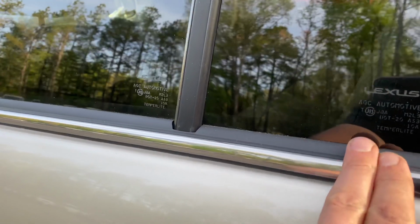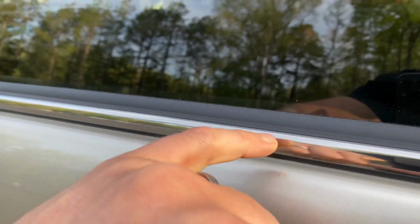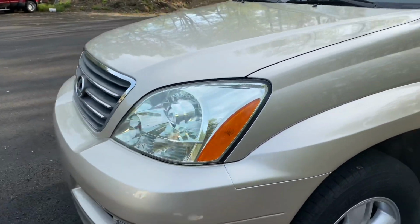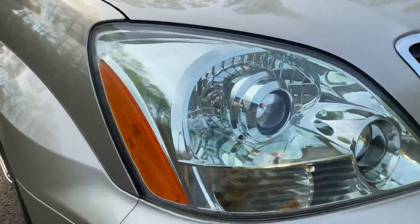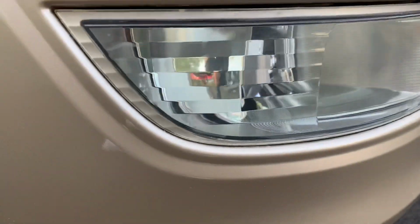All the chrome is in perfect condition. The weather stripping underneath this chrome usually gets very dry rotted. Same thing up top, not an issue whatsoever. It's literally all perfect. Just knowing little details just comes from us buying a lot of these. Once again, perfect headlight, clean as can be, no oxidation, no condensation. Same thing with the fog light.